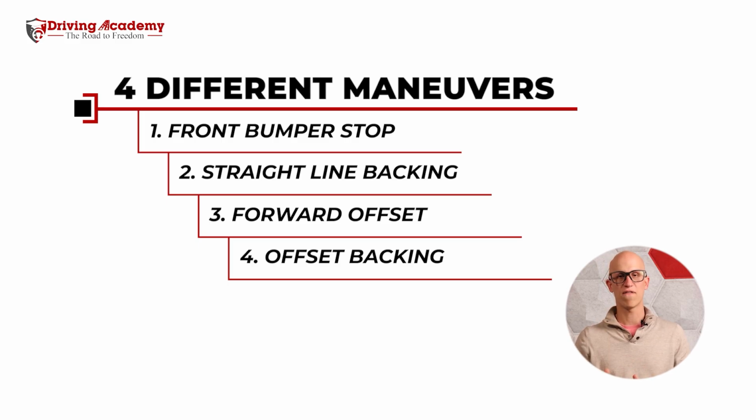Part number 3 is going to be a forward offset, which means we want to test your skills on the ability to kind of pull forward around an object without hitting the back trailer on any cars in front of you, as an example. And then part number 4 is going to be a reverse offset back, which almost looks like a parallel park and an alley dock had a baby, and we kind of mix that thing together, right? And when you're a student here, we're going to explain all that stuff for you.